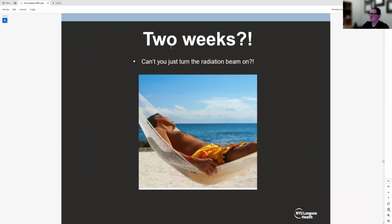So it does take time to create a radiation plan. You can imagine this is a pretty complicated process, and usually it takes a couple of weeks to create a plan because these are all really personalized. So you think of this as doing surgery. You want to make sure that you're hitting the tumor. You want to identify the tumor properly, and you need to identify all the adjacent critical structures so that you can make sure radiation doesn't go to those areas.